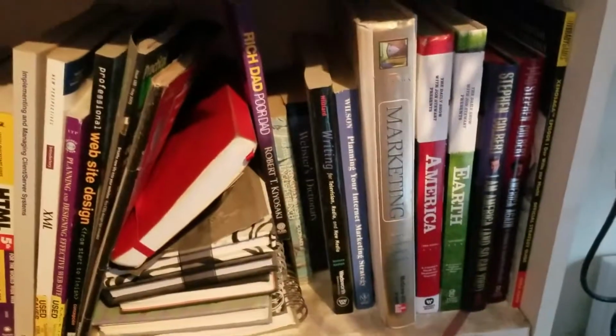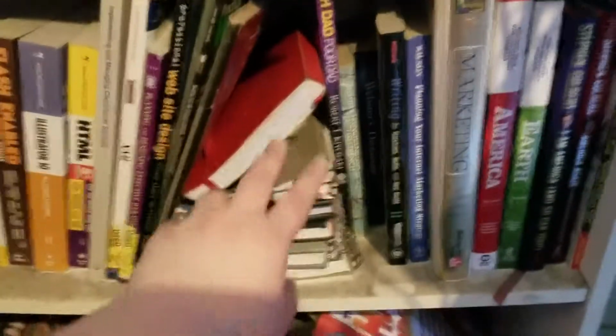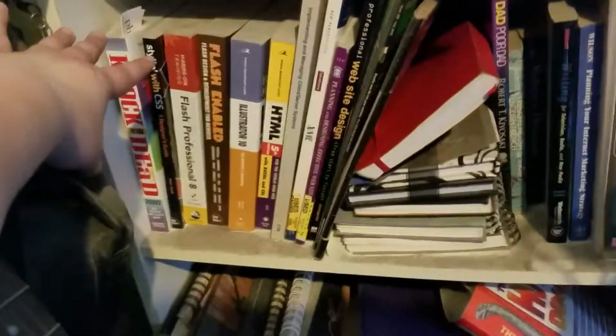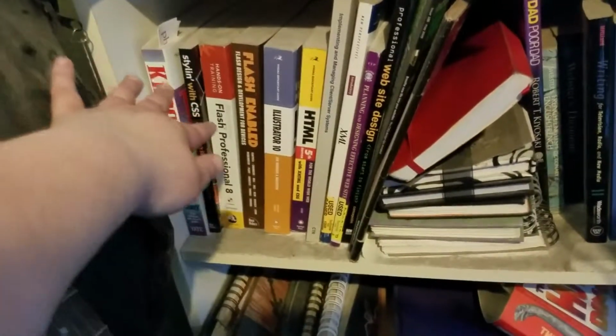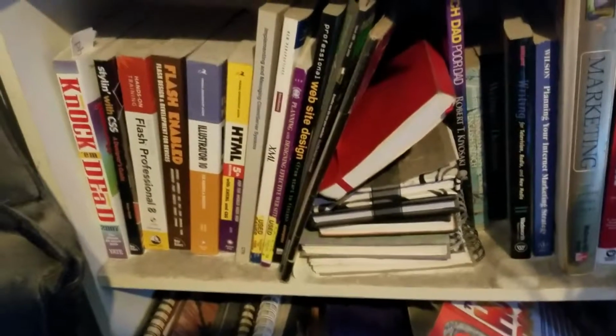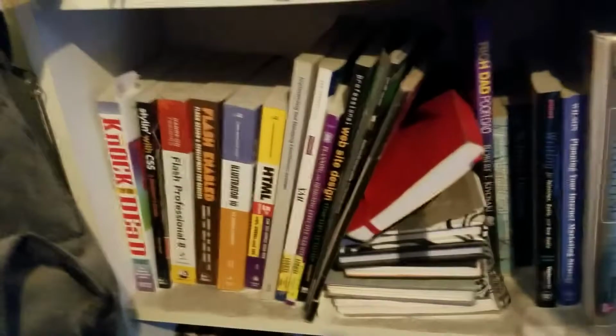Let's see, all those different writing things. I've got, this is a filled up sketchbook. Oh, these are mostly college textbooks because I did study website design in college, so I've got a bunch of things for that. And Flash was still very prevalent when I was going to college, so that's why I have a bunch of Flash books. So it might seem very dated now, but Flash was like the coolest thing. And then down here is my awesome big dinosaur book.